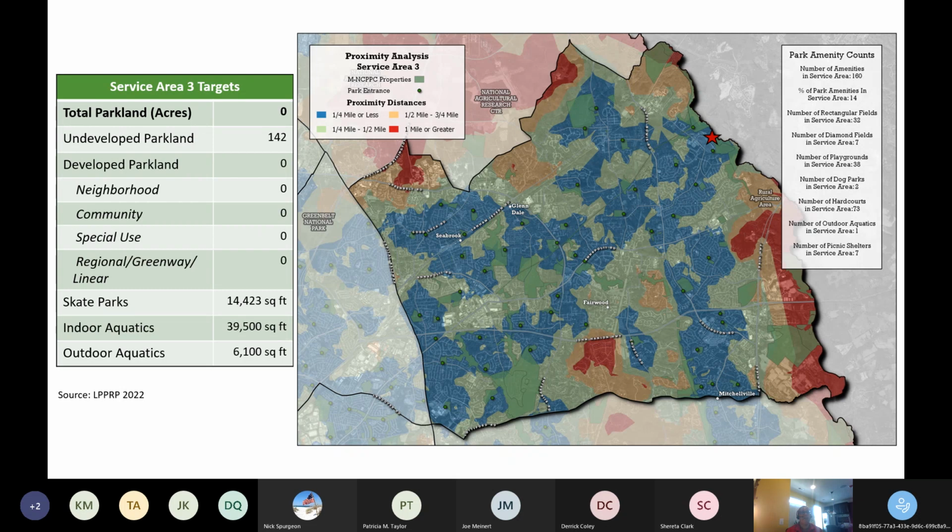However, we do have some targets for obtaining undeveloped parkland, which is 142 acres. When you look at the developed parkland, classified as neighborhood, community, special use, as well as regional, greenways, and linear facilities, we have no targets for those. However, we do want to obtain skate parks, and indoor and outdoor aquatics. They ran some calculations and made a determination that we do need these amenities in this service area: 14,000 square feet for skate parks, 39,000 square feet for indoor aquatics, and 6,000 square feet for outdoor aquatics. So these may be some things that you want to look at in the service area.